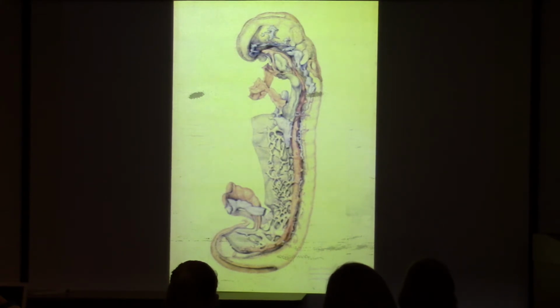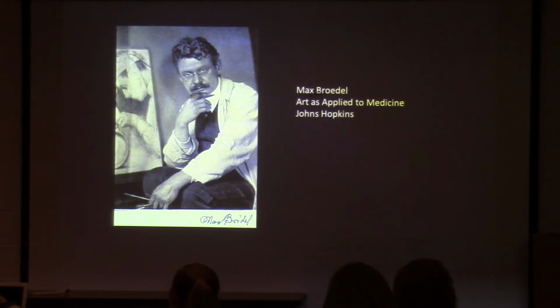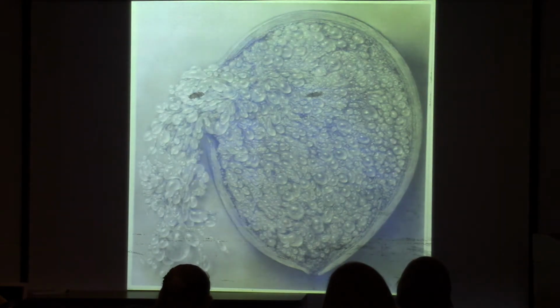The human embryo, from an embryology book, early 20th century. If we look at medical illustration in the U.S., this guy is considered the father of American medical illustration, Max Brödel. He came from Germany before the war, and he was working with a couple of surgeons at Johns Hopkins, and was publishing so much that he needed to train other artists. So he basically founded the first program in medical illustration, and that program is still in existence. It's called Art as Applied to Medicine at Hopkins.